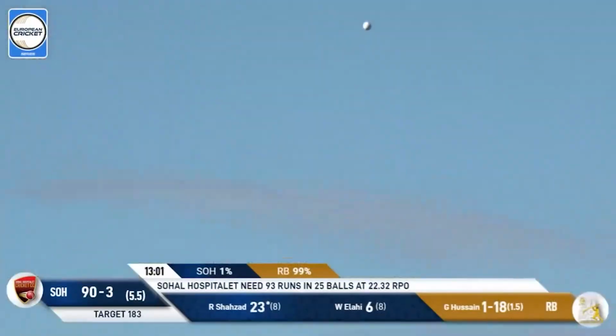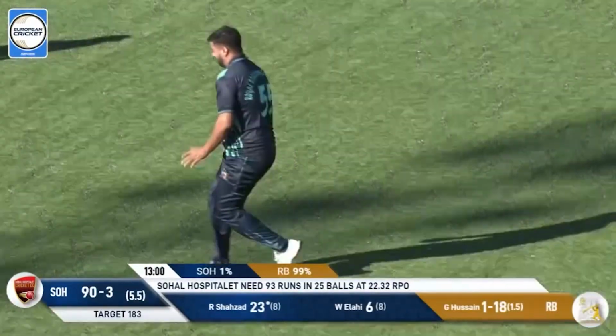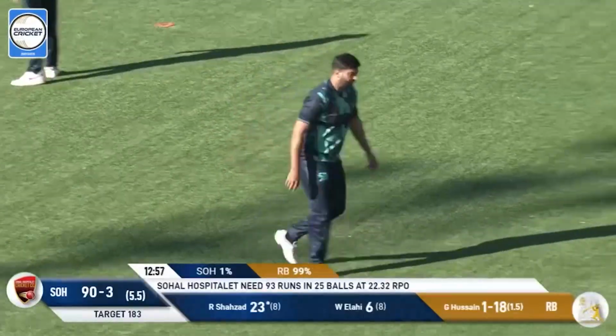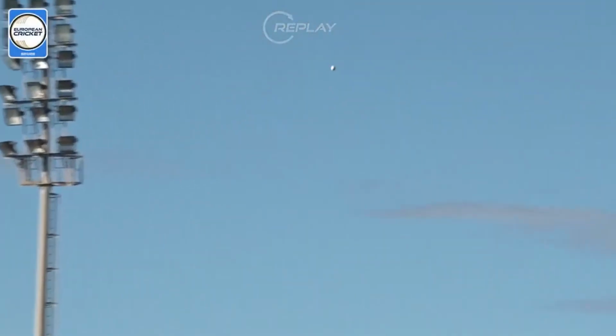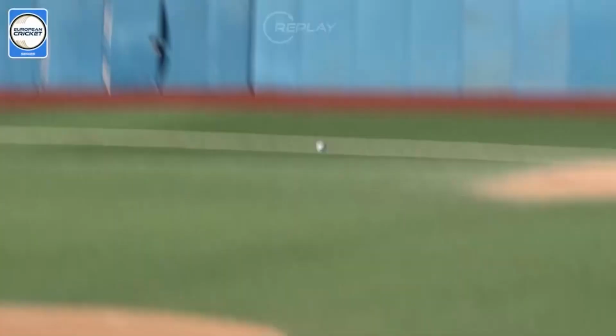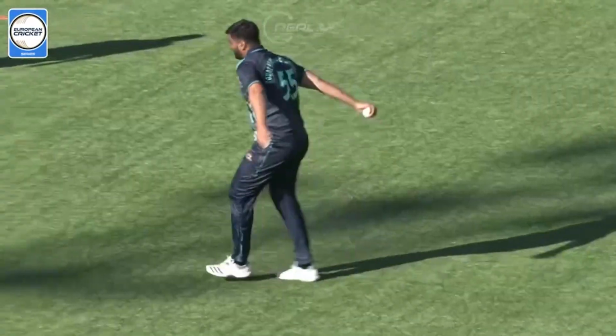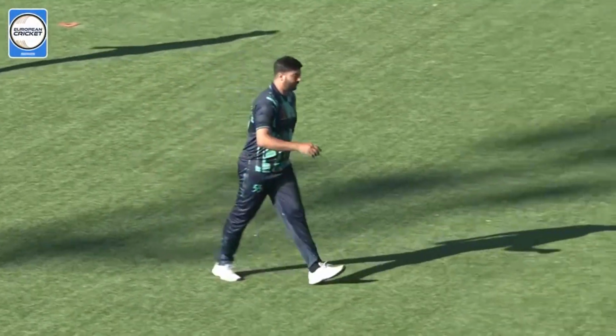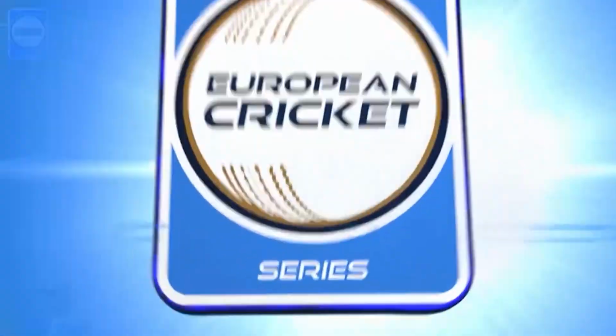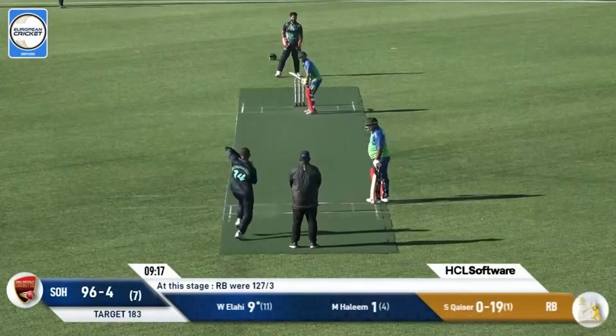Okay, now, let's see what he does this time. This time he does take it. Well, all right. He was naughty, but naughty becomes nice as he takes the catch and gets the wicket. And I suppose it's the one you'd rather have because though he drops Eli, he does take Rajesh Azad, whose valiant effort comes to an end. 23 off 9. 5 minutes.